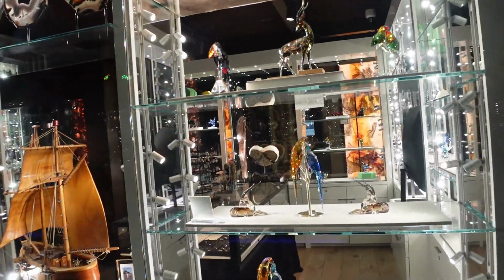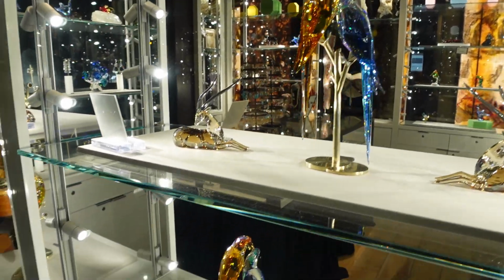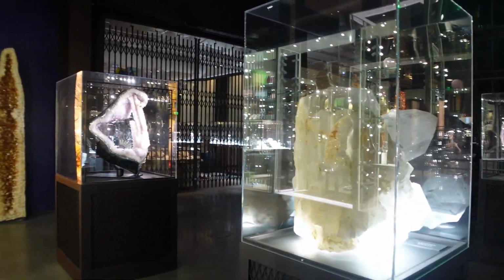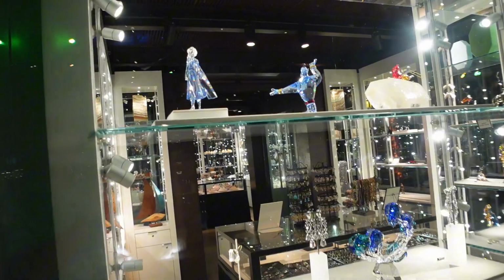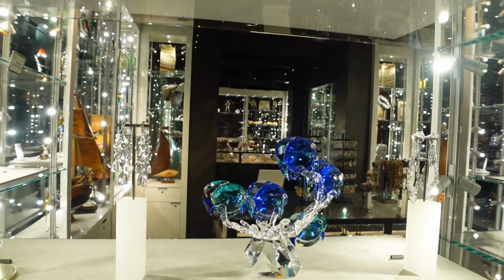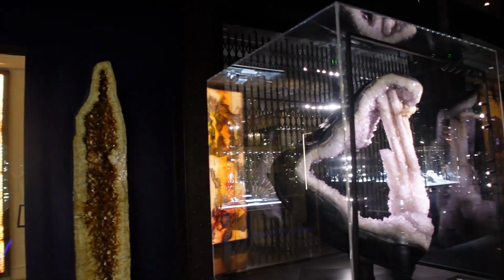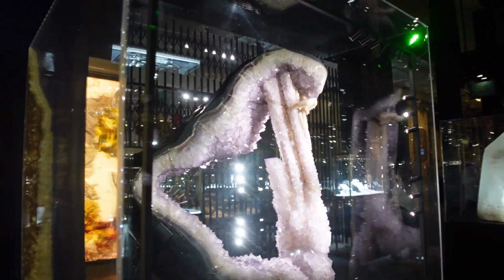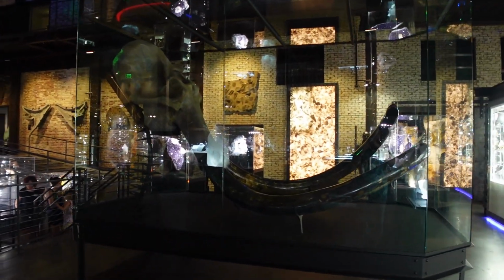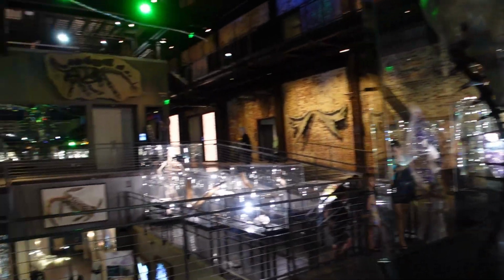Oh, look at the parrots. That's beautiful. Oh wow, the gazelle. Those are pretty. Oh, the genie. Well, the backside of him anyway. His butt. Oh, wow. This is crazy. There's just too much to take in.